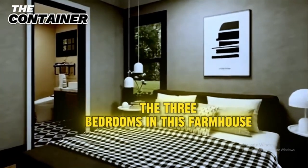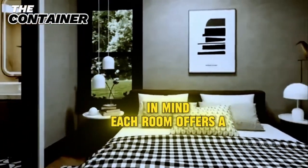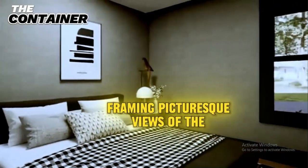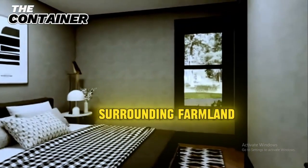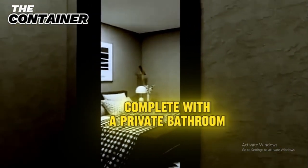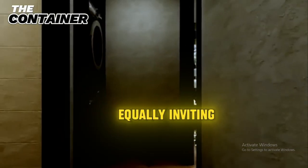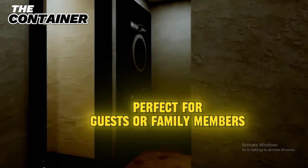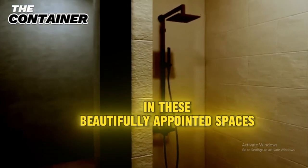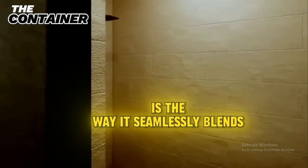The three bedrooms in this farmhouse are designed with both comfort and style in mind. Each room offers a peaceful retreat, with large windows framing picturesque views of the surrounding farmland. The master suite is a true sanctuary, complete with a private bathroom and a walk-in closet. The other two bedrooms are equally inviting, perfect for guests or family members who will feel right at home in these beautifully appointed spaces.